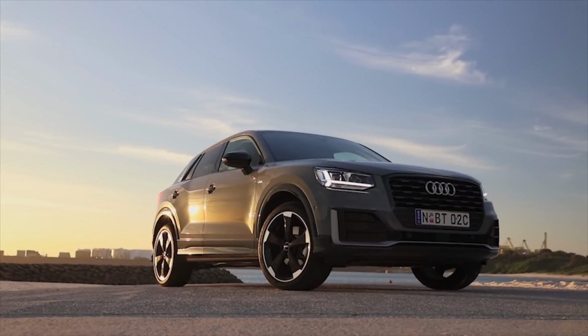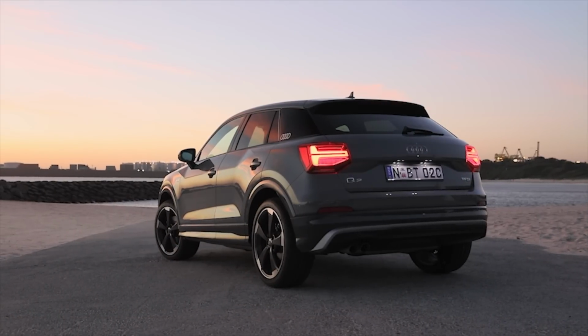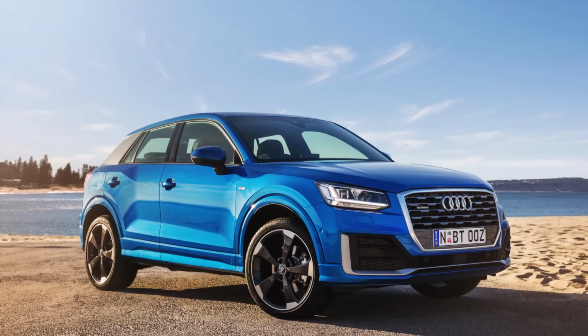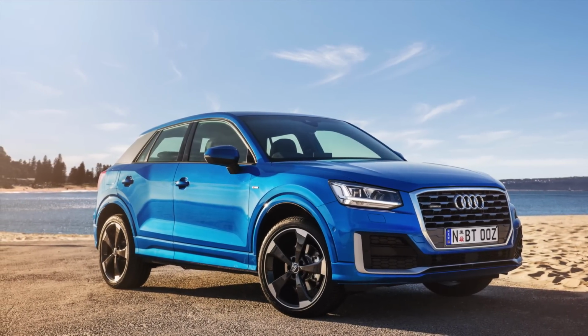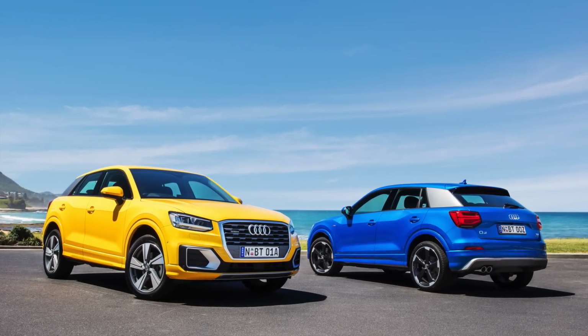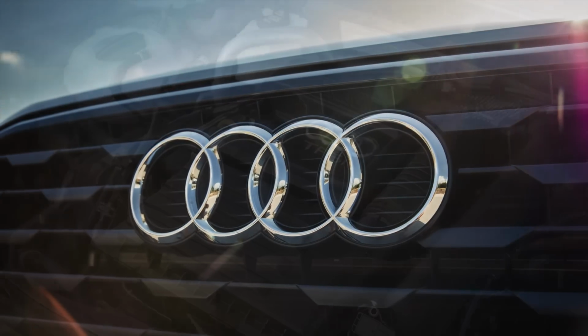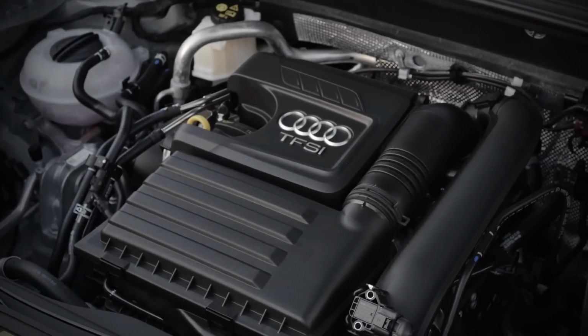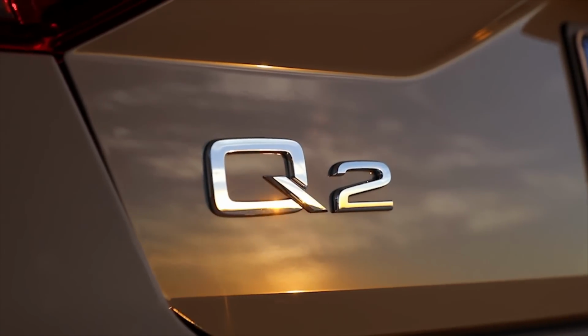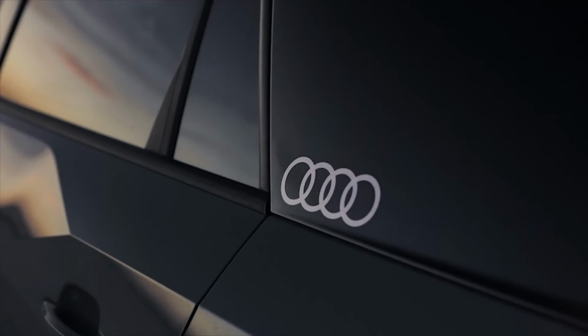The Q2 is available with a 1.4 TFSI front-wheel drive and 2-litre TDI Quattro all-wheel drive. A Quattro petrol will follow later in the year. The range opens with the 1.4, priced at just over $41,000 before the addition of a plethora of option packs which quickly add up. You can easily add 10 grand if you want. About 1,000 or so launch edition cars will also be sold, but the only differences are blacked wing mirror caps and C-pillar blades.